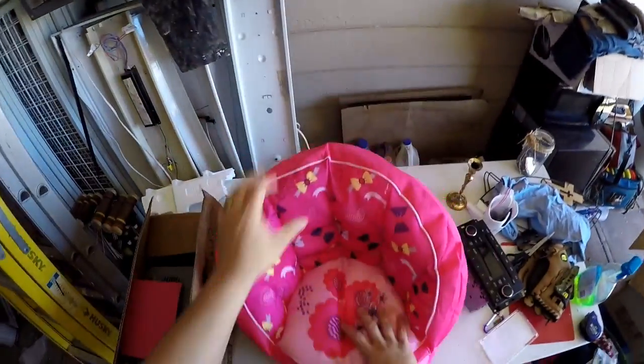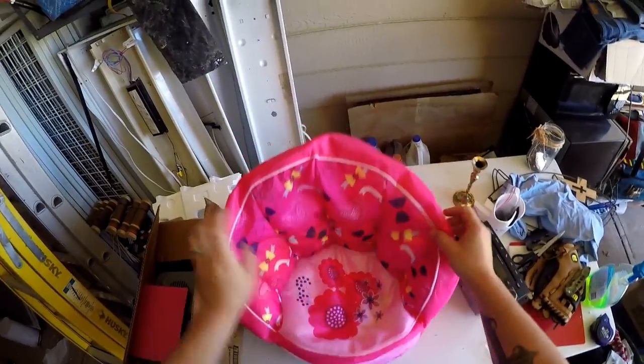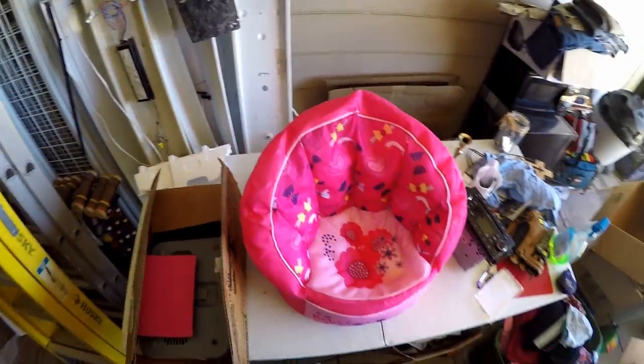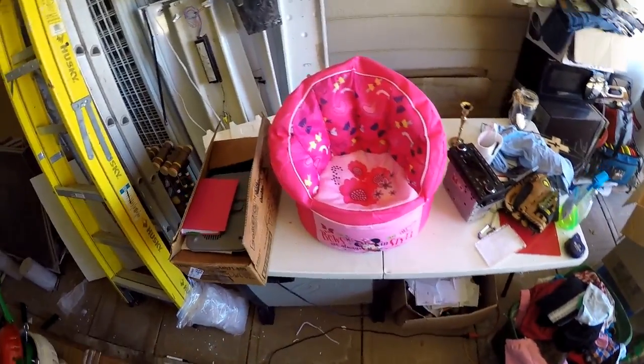Also, you did see this come out of the trash. This is a Minnie Mouse, like Princess Minnie Mouse chair. Doesn't have any rips, any stains. It's clean, and it's not all worn in. Usually the beanbag chairs, after you sit in them a while, kind of form and flop to a side and stuff. But this is in good shape, so we'll put that up on one of the Facebook sites. $5. Somebody will pick that up just in time for Christmas.